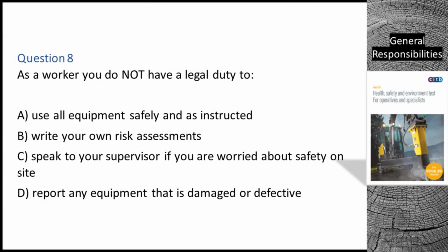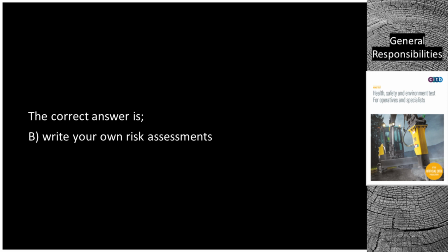Question 8. As a worker you do not have a legal duty to A. Use all equipment safely and as instructed. B. Write your own risk assessments. C. Speak to your supervisor if you are worried about safety on site. D. Report any equipment that is damaged or defective. The correct answer is B. Write your own risk assessments.